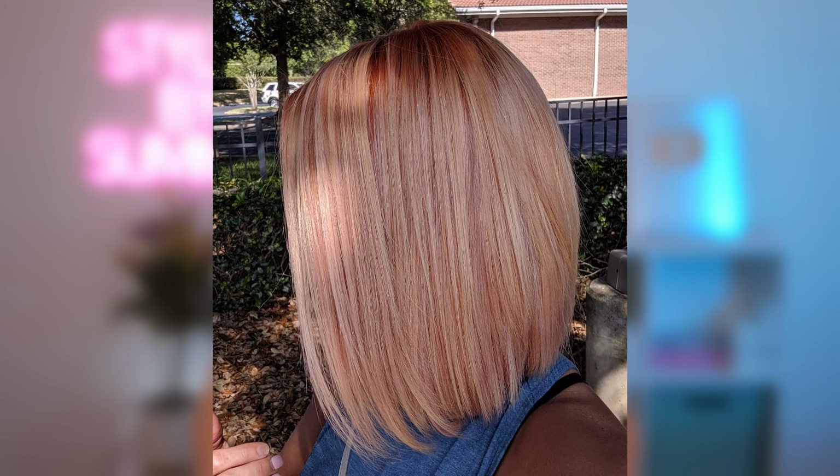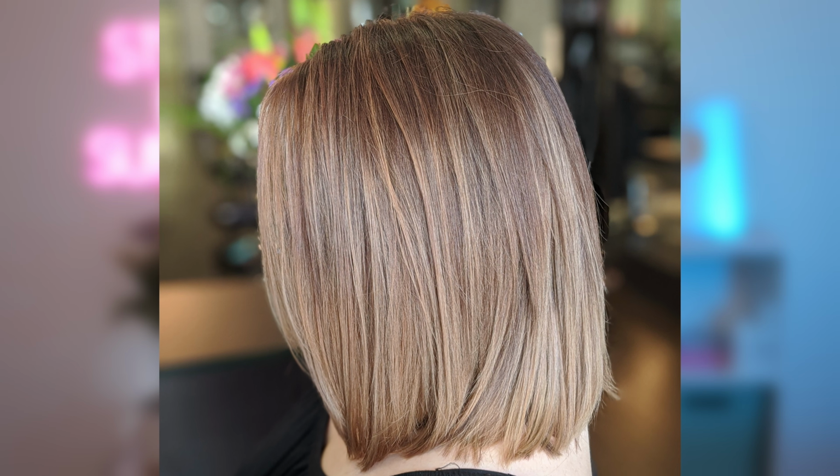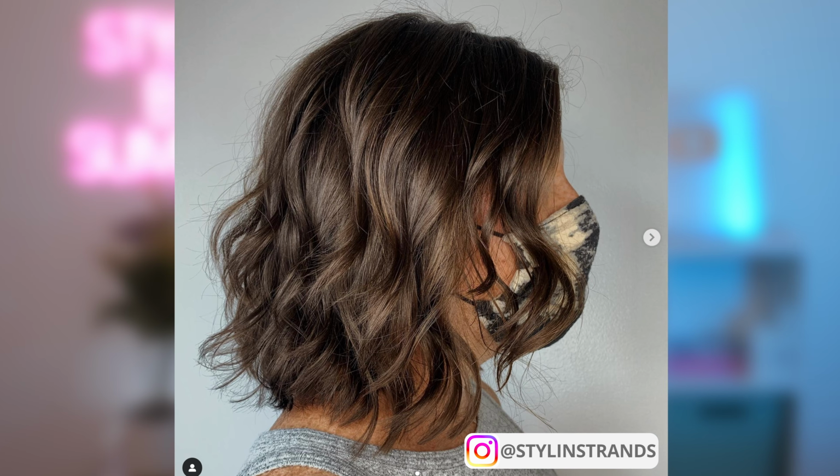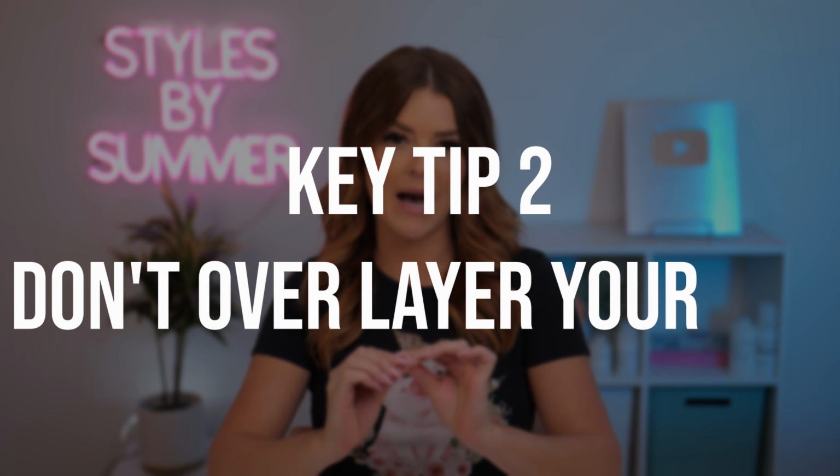You can have the slight angle by leaving the front a touch longer. You can wear it sleek and straight, pull it back if need be, and you still have that option to curl your hair. They're the perfect option if you're looking for a new style, but you don't want to commit to a full bob. Key tip 2, don't over layer your bob.